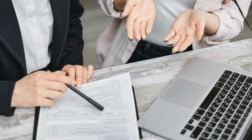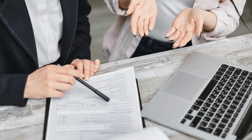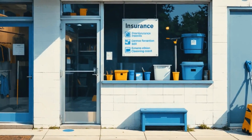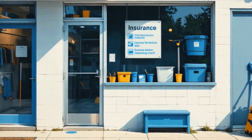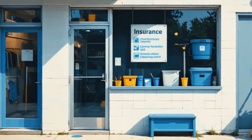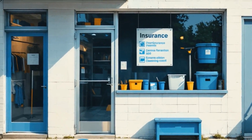In summary, the key licenses you'll need are a general business license, DBA registration, and vendor's license. Don't forget about insurance, and be sure to check for any state-specific requirements. With these essentials in place, you'll be well on your way to building a thriving, legally compliant cleaning business.